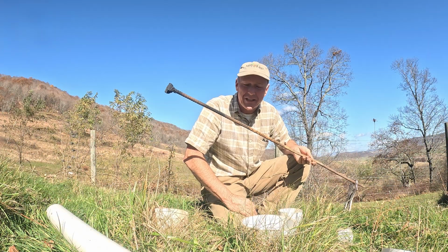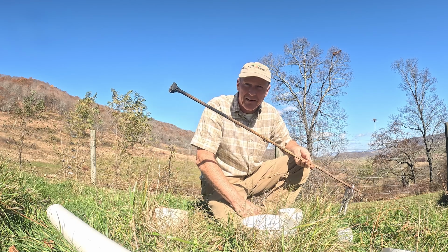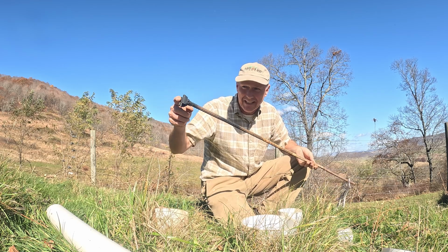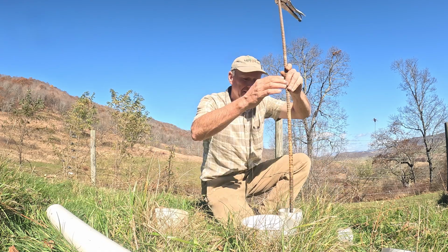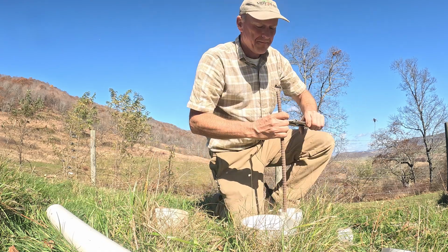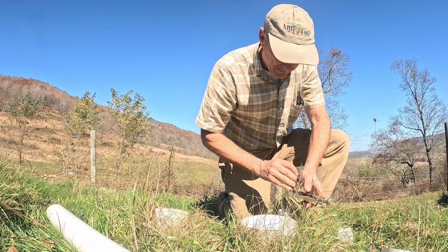So I didn't have a water key. I've been using all sorts of different things to make it work. But I figured out that I could just take a piece of pipe, which I did. I trimmed it, I welded it, and now I got a water key. At least that's what I call it. I'm just gonna set it right down on top. There we go.